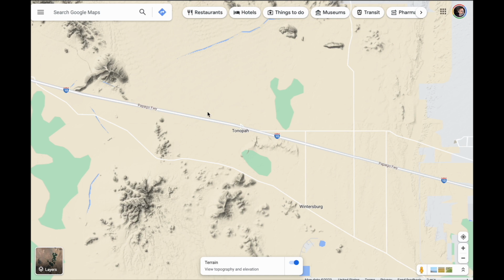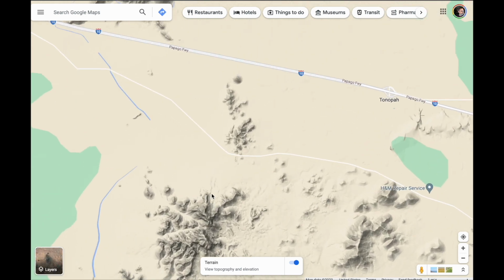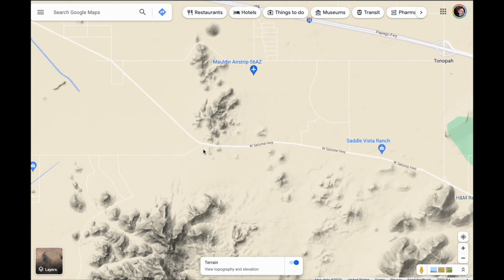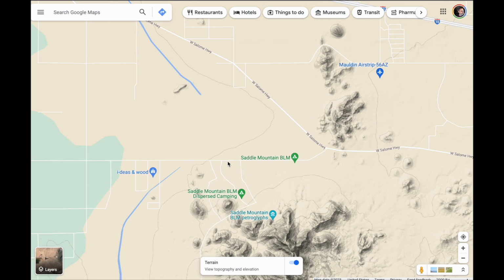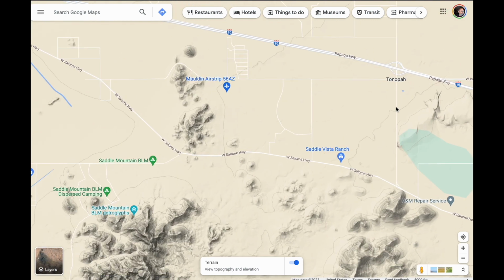Now, if you're coming from Quartzsite, there's a different way to go and I'll show you that. But I would recommend still turning at Tonopah because I'm not familiar with the road between Saddle Mountain, which is down here, and Tonopah. Or I mean Saddle Mountain and then the turnoff here. This might be a dirt road or it might not be, but if you come this way, it's possible you're going to look for what's called Courthouse Road right in front of the Saddle Mountain area. But you're going to get off at Tonopah, go south on this road right here.